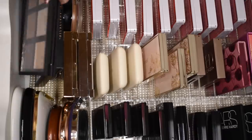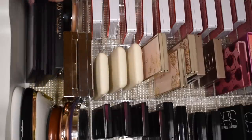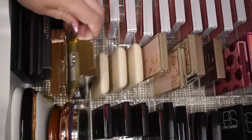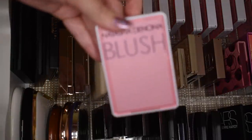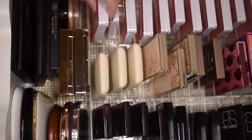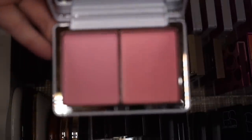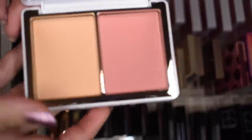This is quite a few of the contour palettes from Anastasia. The Becca Chloe and Malika palette. Lots of the Natasha Denona blushes. I can open a few of those, but I don't swatch those. They usually stain my skin. Good variety of shades there. These are just duos. Picked most of them up from Natasha Denona's website when she was having a sale. So they were a good price.